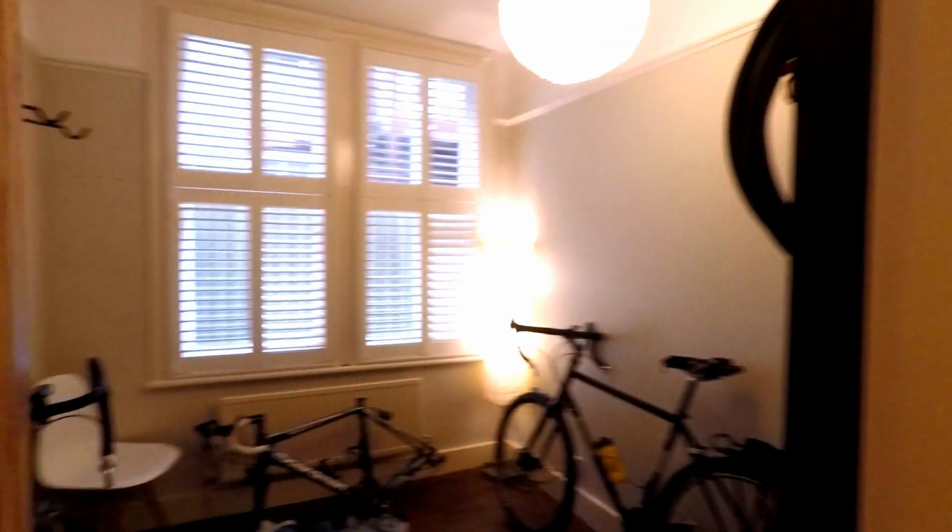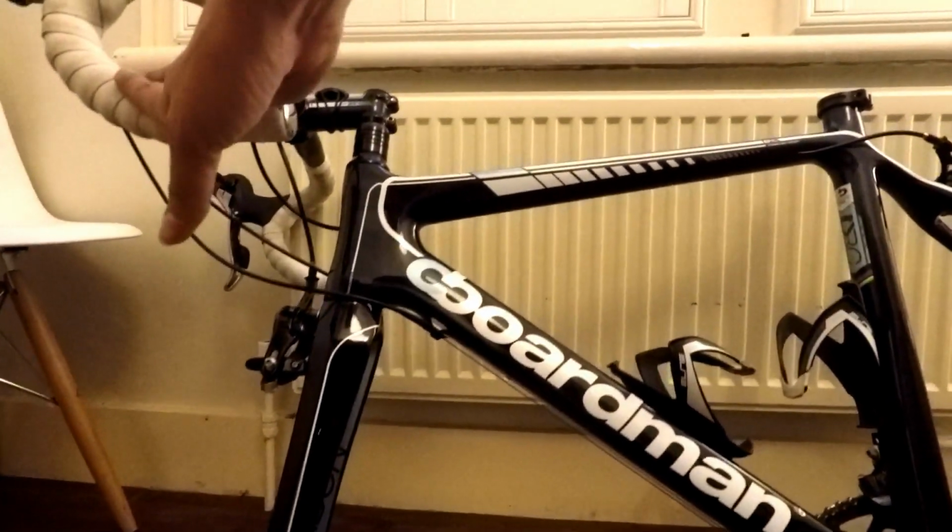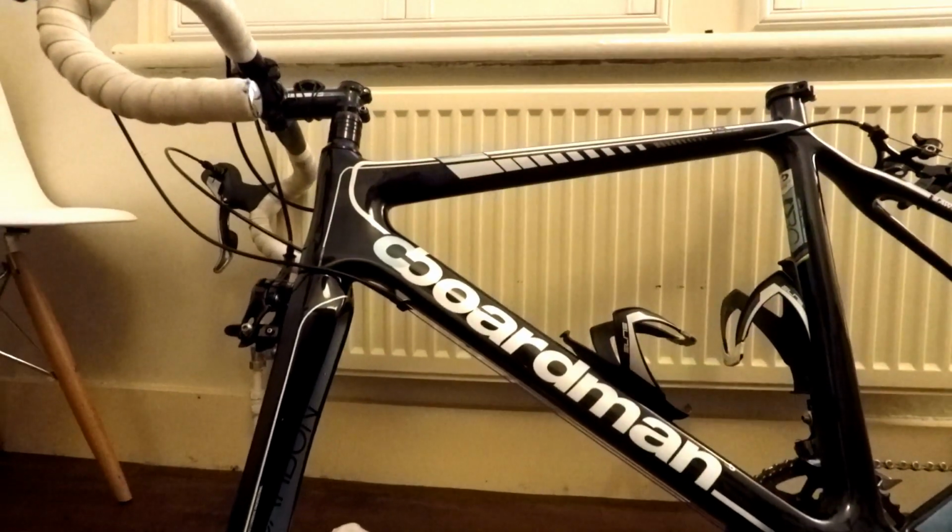So yes, the bike I have in the bike room, which I don't think I've ever shown you. Here we go. Here's the bike room. It's a room full of bikes, basically. So yeah, this is my bike. I'm next to work on getting the handlebars off so I can tuck them down in, and then I think we're ready to put it in the box.